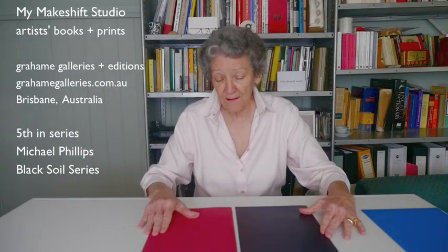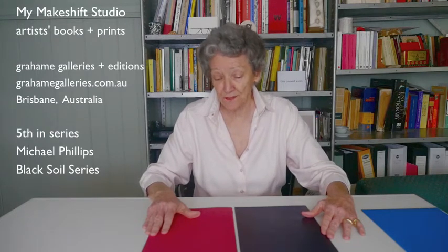But these books are about the environment around Mount Mistake, and they tell the story of the destruction, devastation of the land from these three events, but also the devastation of the land since colonisation. The two books that make up the series are Black Soil 1 and Black Soil 2.